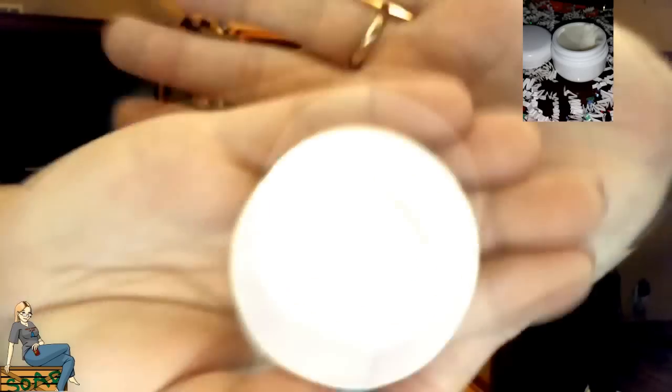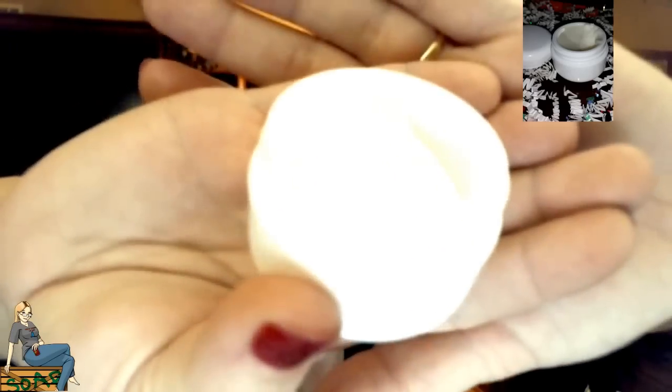So I'm going to open this and show you the product. And I'm going to smell it. And I know exactly what that is. I'm not telling. Neener, neener, neener. Deep conditioner. You're going to be able to see it in my shitty lighting anyhow. I haven't seen this before. This is, it's almost like a mask.